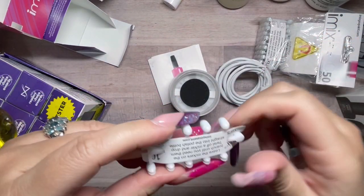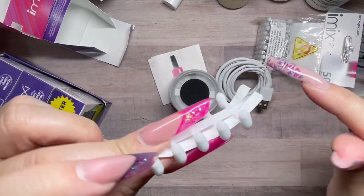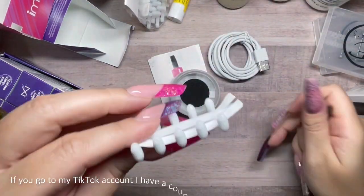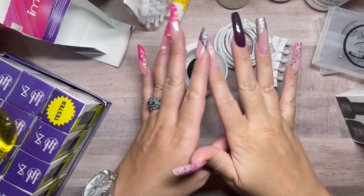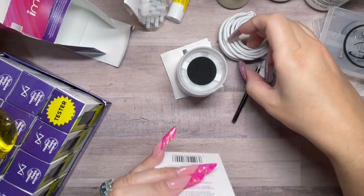So initially when you get this, you only get 10 of these little beads. I went and got an extra 50 pack. And you can use these not only on gel polish, you can also use these with potted gel. I also got this. So that is everything I got from Famous Names.